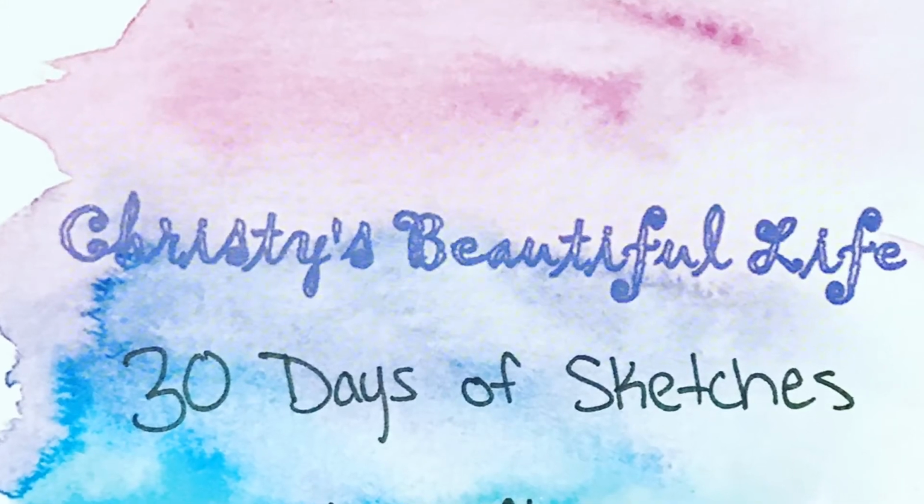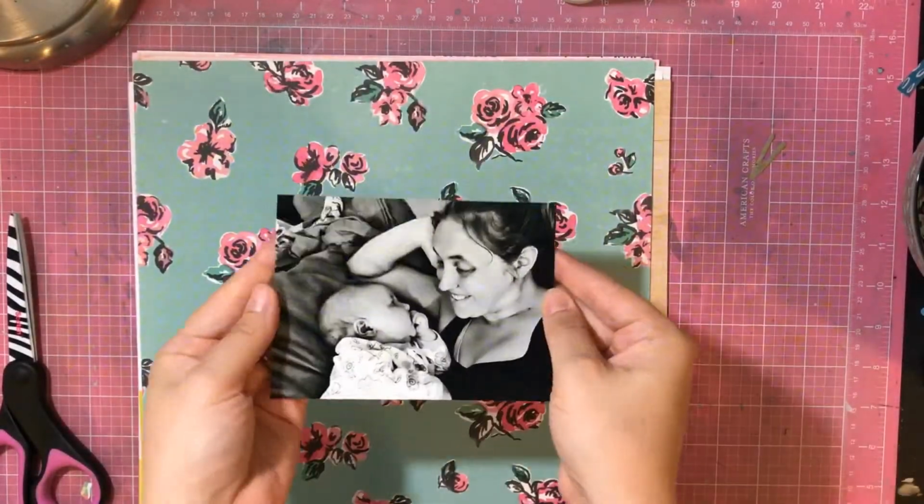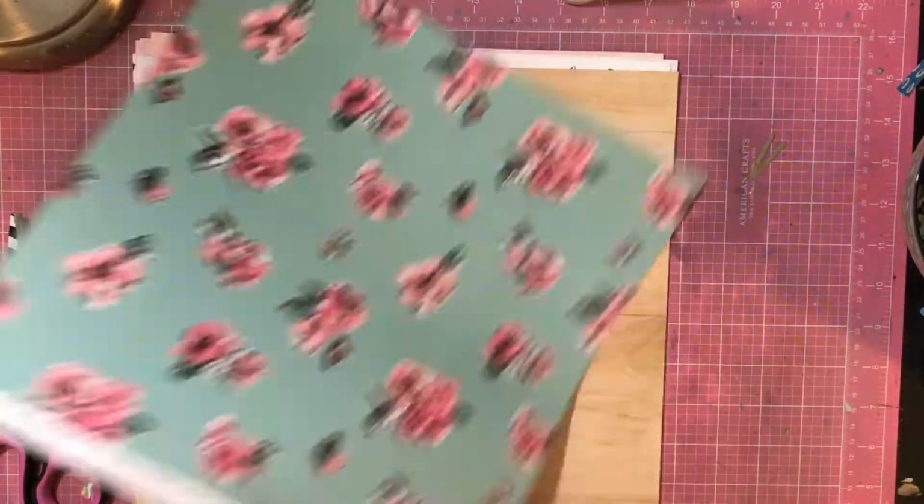Hello everyone, welcome to day 27, and today the sketch is by the fabulous Sara Scraps. Isn't it beautiful? She created this for my series, and I'm going to play with the Cute Girl collection.